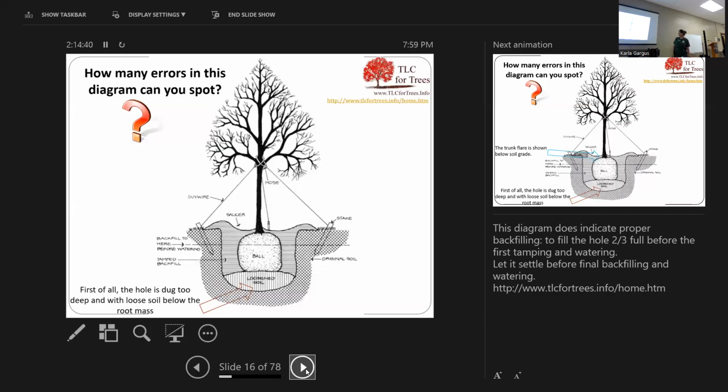So yeah, the hole's dug too deep, with loose soil beneath the root mass, because you know what happens to loose soil, and that tree's still going to sink. That's one thing that's wrong with it.